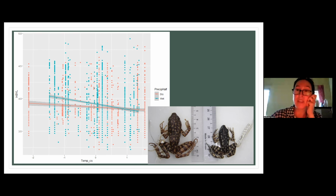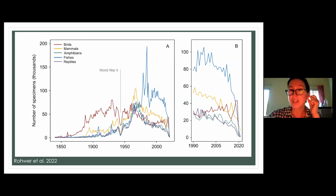So we had over 3,000 individuals, all in museum collections from many, many places. And this is only possible from continued collection. So again, this comes back to that question that I get all the time of, well, you have all these specimens in jars, isn't that enough? And the answer is no, because we need to keep documenting diversity. There was a great paper that came out recently that showed that actually new collections are declining.